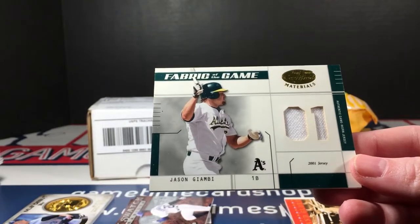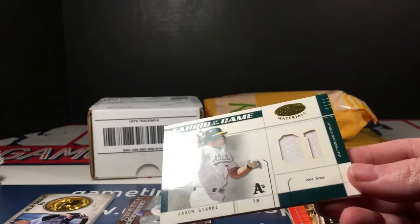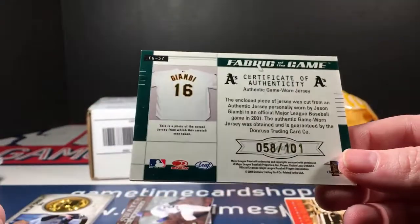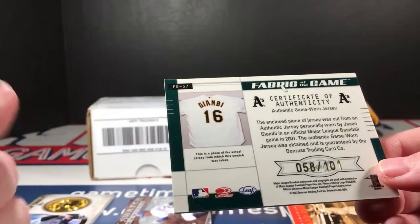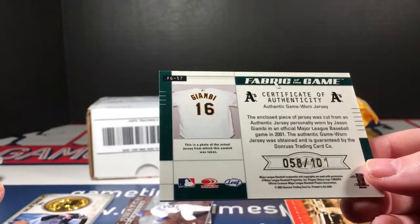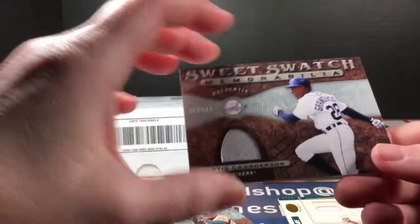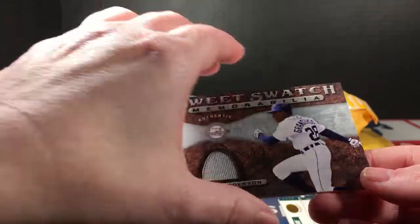Awesome. Next up, we have a Jason Giambi. Fabric of the Game. Let me get it in the light. 2003 Certified Materials, numbered to 101. Now, see, this is how it should be done. This is a photo of the actual jersey from which this swatch was taken. Now, I like that. That's how it should be done. Panini. Curtis Granderson, Sweet Swatch Memorabilia. Upper Deck Sweet Spot.